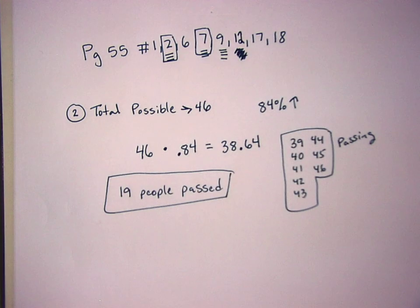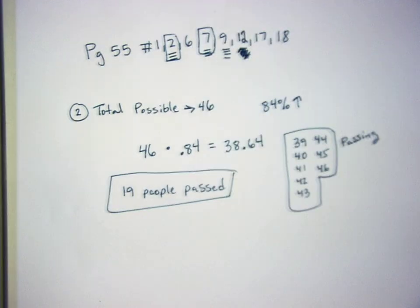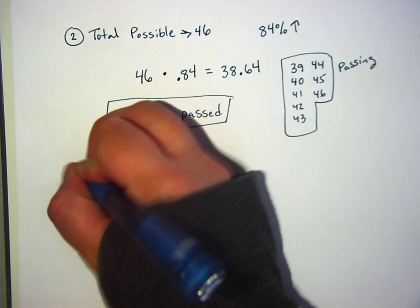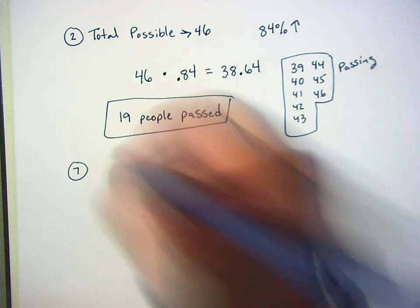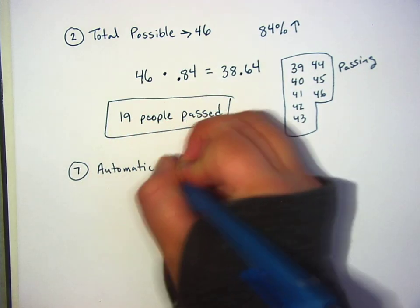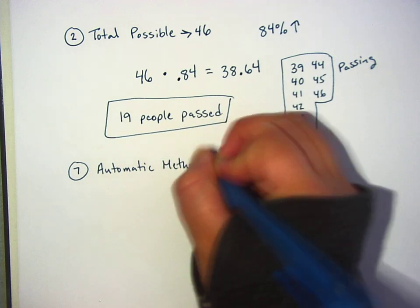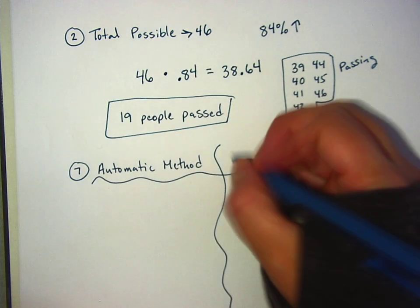Okay. We good on that one? Sweet. All right. Moving on to number 7. 7 requires a little bit of note-taking, and so will 6, so be prepared that that's the same thing. It says Hector is deciding how much he should invest each year. The automatic method, okay, I'm going to write these out, and you should write it too. There's 2 methods. One is called the automatic method. One's called the exact method.